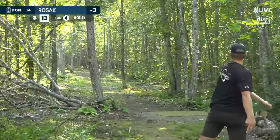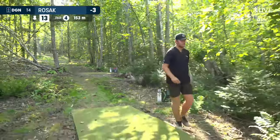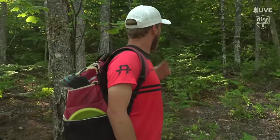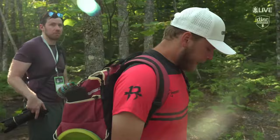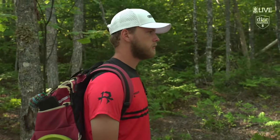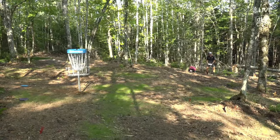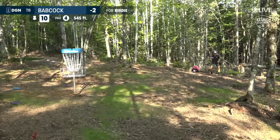Oh, 13, here we go. Rosak again. He's three down. Nice, Justin. Gorgeous. Yeah, that looked good. You want to get to the top peak of that corner up there where you can see the trees dead in, kind of, and then you kind of go on a left angle on that hole to play up for the par four. Rosak on a bit of a hot streak right now, climbing up the leaderboard. Now we have a birdie look from Babcock, the sixth of the day for the whole field.